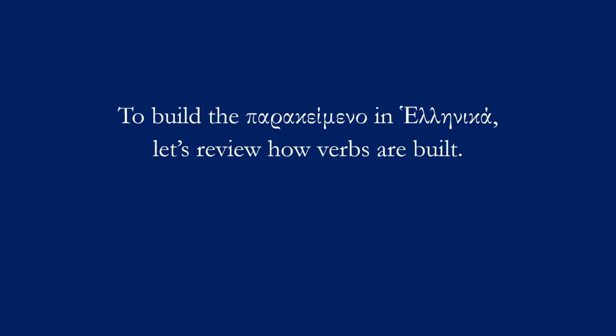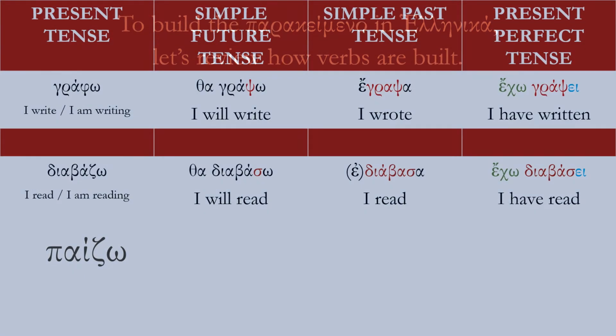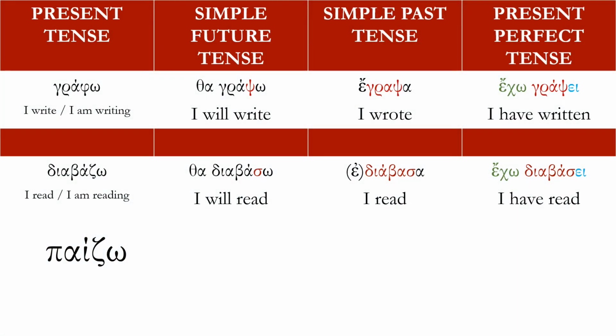So let's take a look at a little table that might help us review how we've built verbs so far. We have 4 columns here. In the first column, we have our present tense, grafo. And grafo is either I write or I am writing, because in Greek, it doesn't matter if we're talking about the ing or the non-ing form. They're the same in the present tense, grafo.